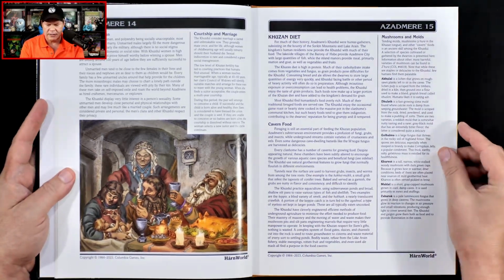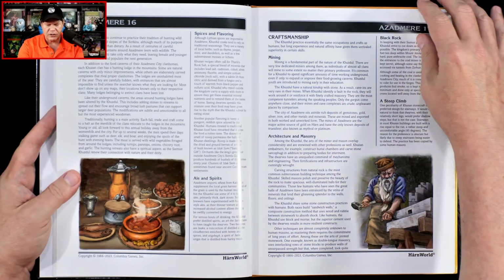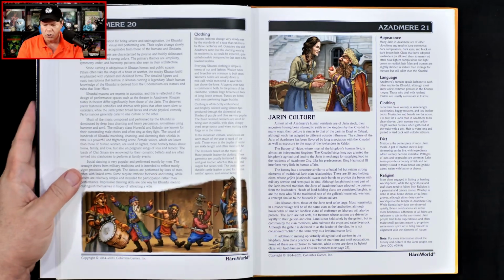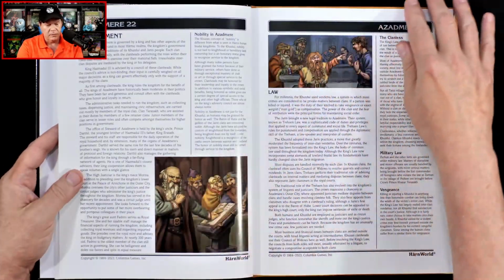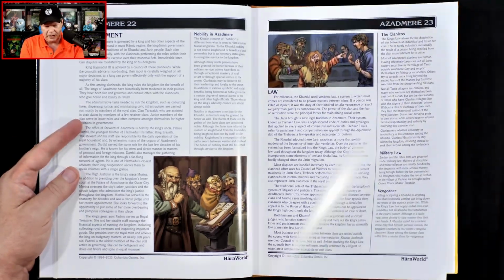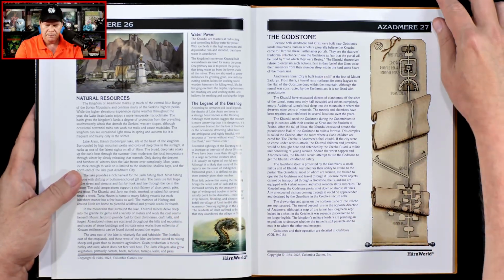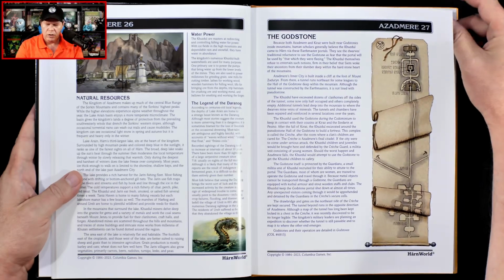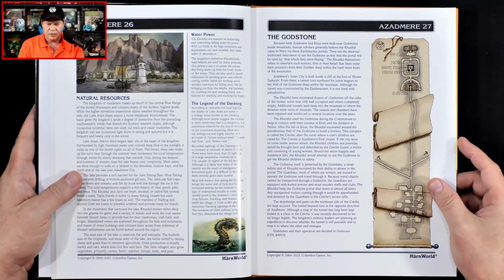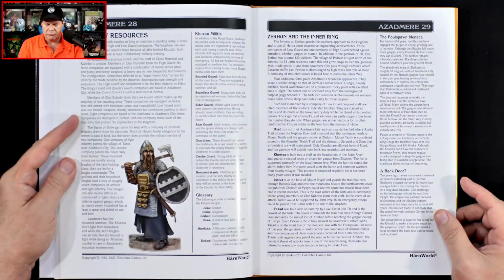So here it looks like we've got information about diet, we've got craftsmanship, sure, we've got government, the arts, culture. There we go, government, law. We'll have information about the movers and shakers in each of these regions. Information about the God Stone, which is obviously what the dwarves worship. So, military resources.